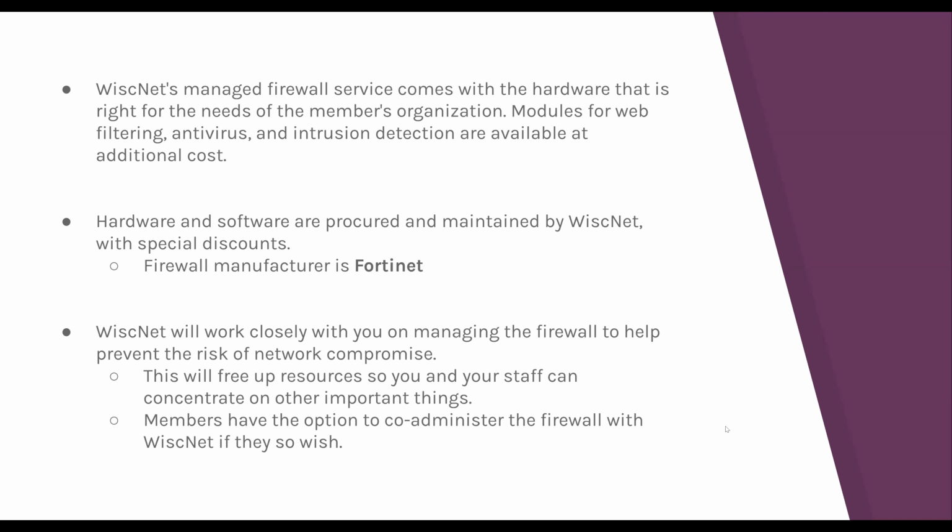This service is offered, like I said, as a managed service, and if you would like to co-administer the firewall along with WiscNet staff, you're welcome to do so. In the co-managed service, you will have access to a lot of features and a lot of configuration, but there are some limitations to that. So we have a member profile for member permissions, for administering the firewall. And if you feel comfortable with the managing and you think you need access to additional sections of the configuration, we can discuss that and see if we can grant you access to that. So next slide, please.